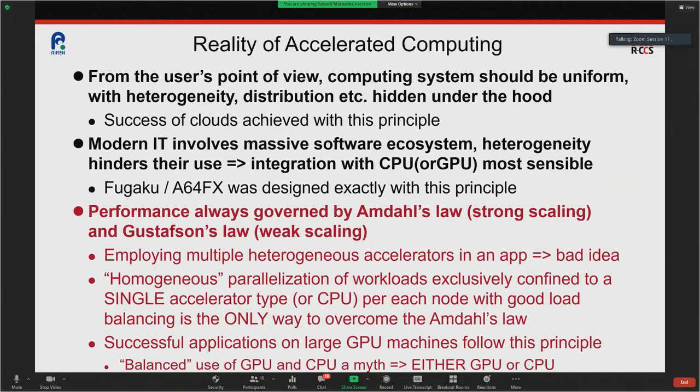What I mean by homogeneous is that workloads need to be mostly confined to a single acceleration type. Otherwise it will not work. That's the only way to overcome Amdahl's law, by use of Gustafson's law, which is a very classic concept. And all the successful applications on things like Fugaku and also GPU machines follow this principle.